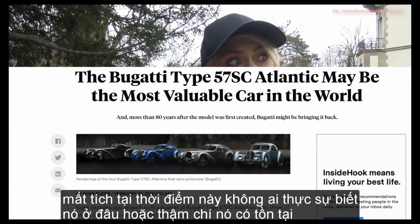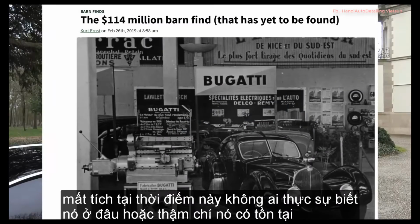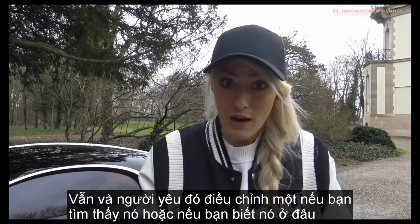One of them is missing at this point. No one really knows where it is or if it even exists still, and that's La Voiture Noire.